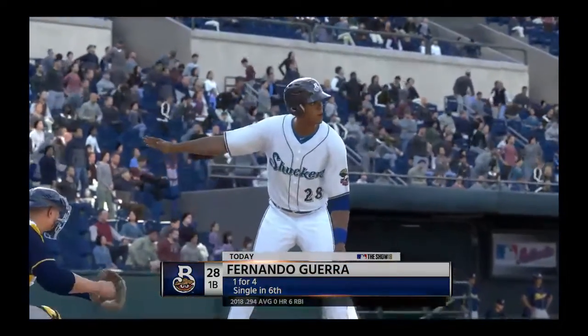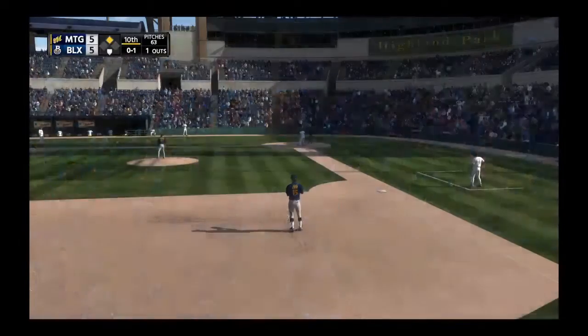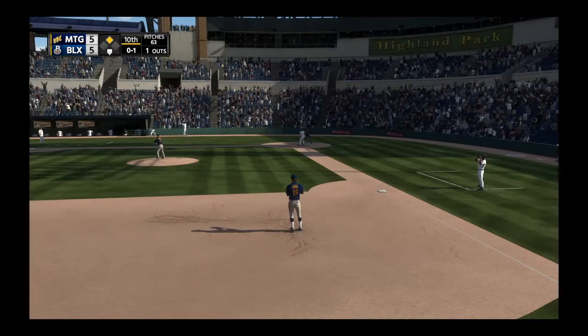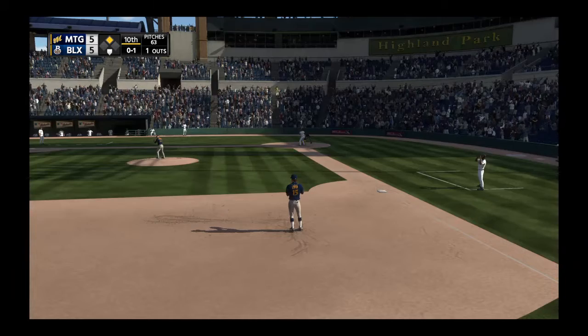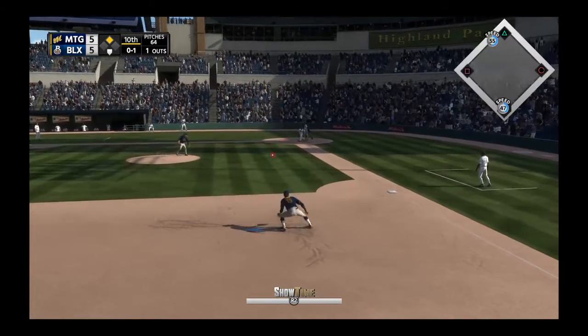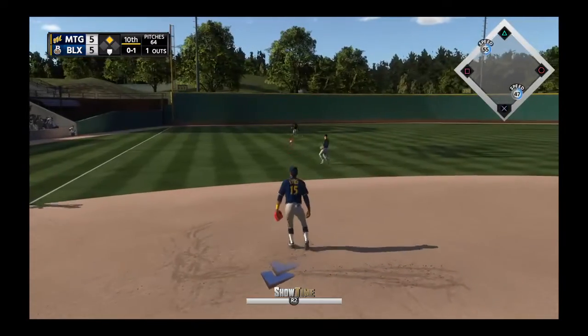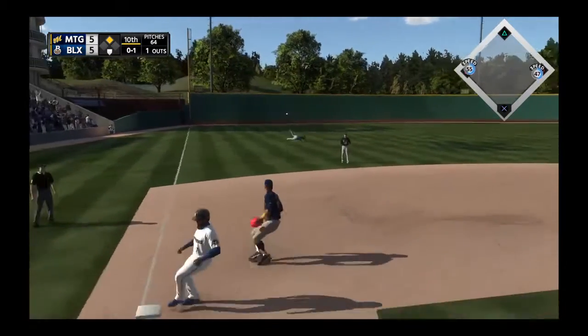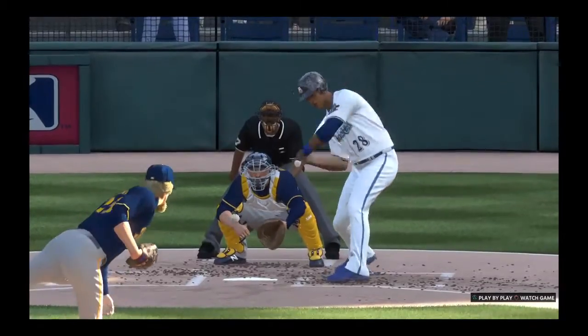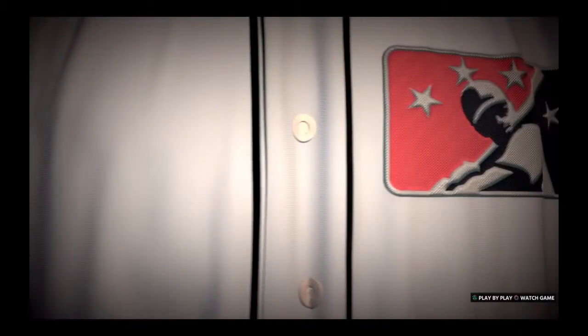Settling in now, Fernando Guerra. And he's got a chance to bring in the winning run. Question is whether they'll even pitch to him. And that's through into left, a base hit. Throw will come in quickly, and the winning run moves up to 3rd now with only 1 gone. Hey, pitchers, you better start taking notice.